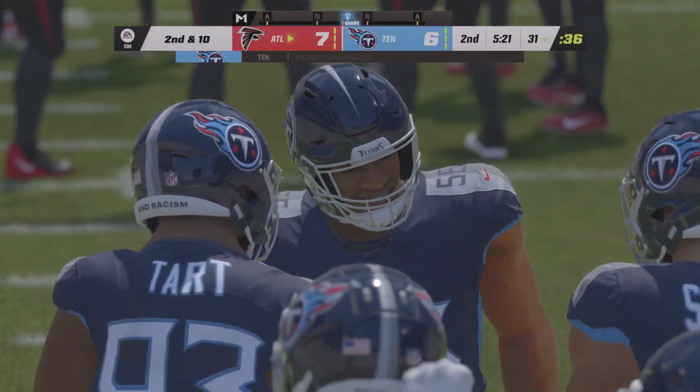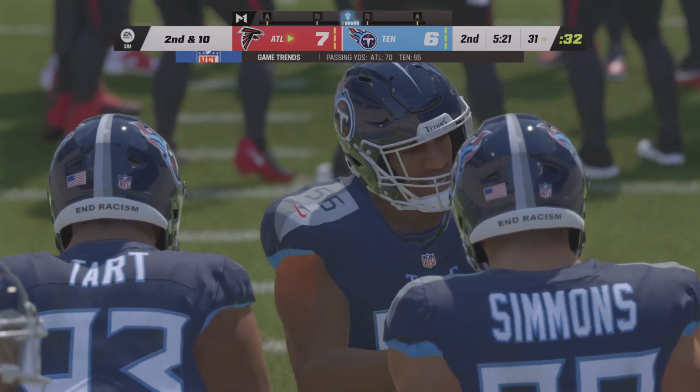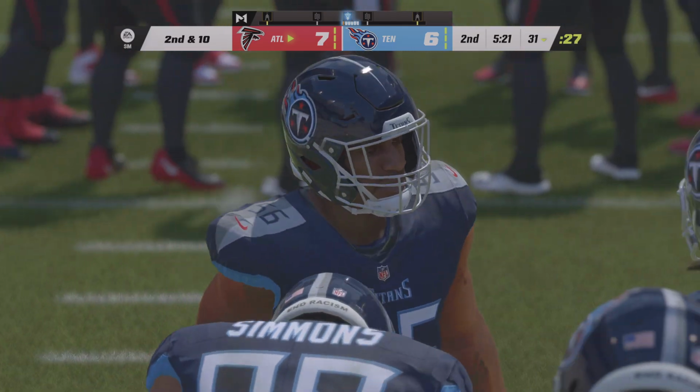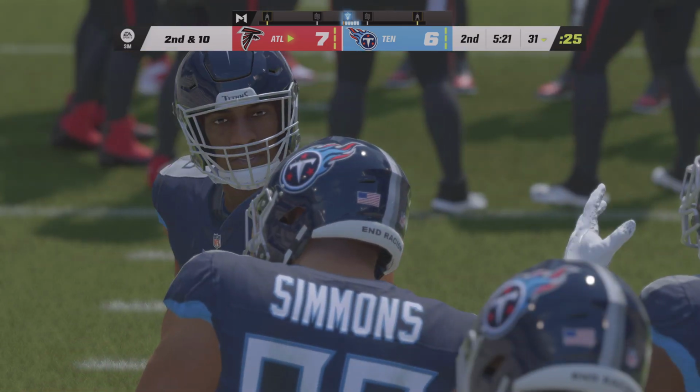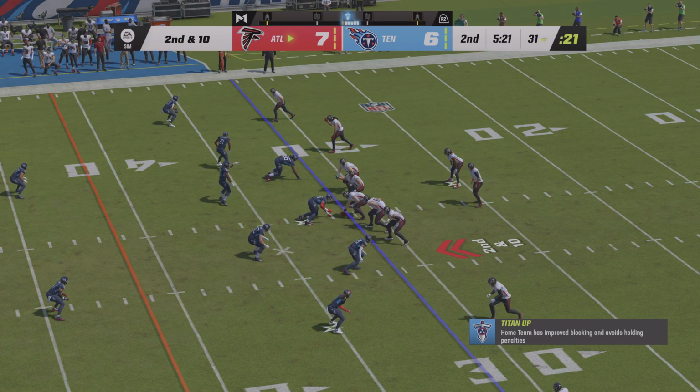The quick throw knocked away. It's incomplete. Quarterbacks work all the time on manipulating a defense with their eyes and their head movement. In this case, he just stared the receiver down. That allowed for excellent coverage, able to knock that one away. So now 2nd and 10 after the incompletion on 1st down.